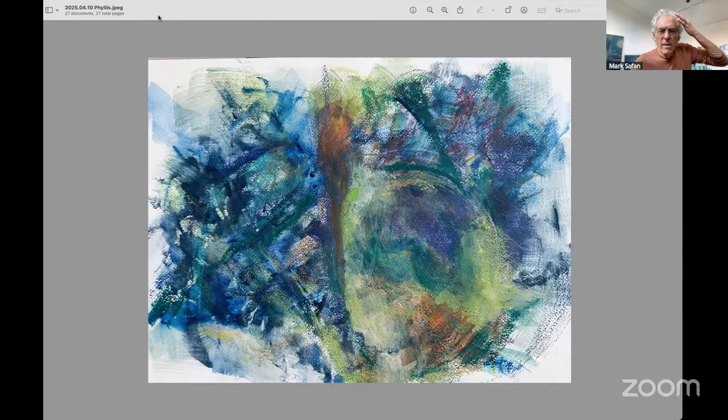So all of these, what's the word? Abstract gestures or abstract procedures, layering stuff and then scratching it off. Well, you can't really scratch too much on watercolor on Arches paper. Is it just watercolor? This is why it was so difficult. Yes, it's watercolor. Wow.